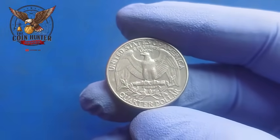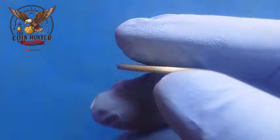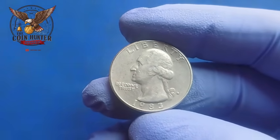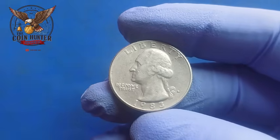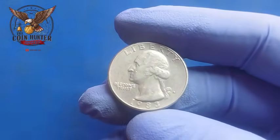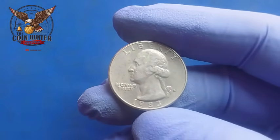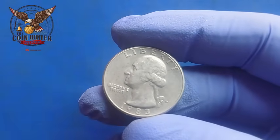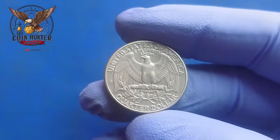The next coin we're discussing is from 1981, and it has a combination of errors so dramatic, so visually spectacular, that it's considered by many experts to be the holy grail of modern Washington quarter collecting. And after that, we have one final coin that represents the absolute pinnacle of value, a coin so rare and so desired that when it appears at auction, it makes international headlines. So whatever you do, don't stop watching now.